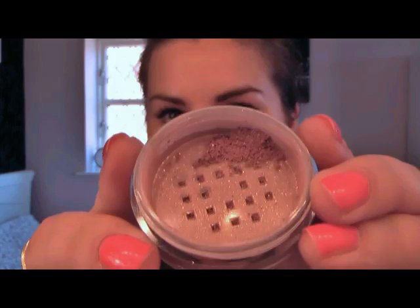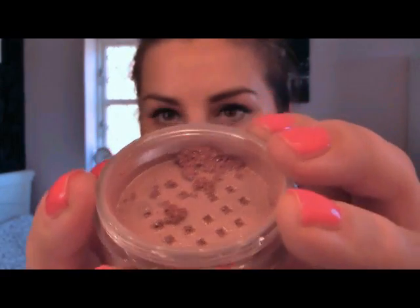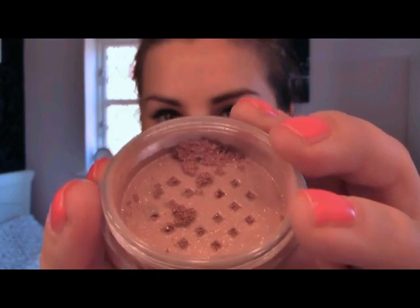So, this one here, and it's beautiful, and I wish the lighting wasn't so bad. If you look, it's got like a gorgeous gold glitter to it. And I'm going to put a bit of it on my hand. And this one is by Lumiere. Is it Lumiere? It is Lumiere. Lumiere Mineral Cosmetics. And I think it's only a small company.